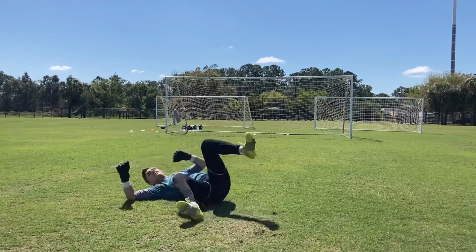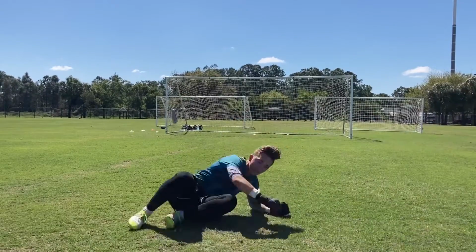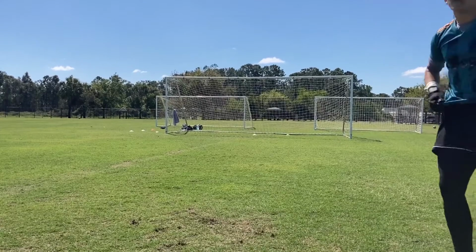No. We're up. And we're up. So we can make another save. And we're up. We can make another save. It's about the intensity of goalkeeping.